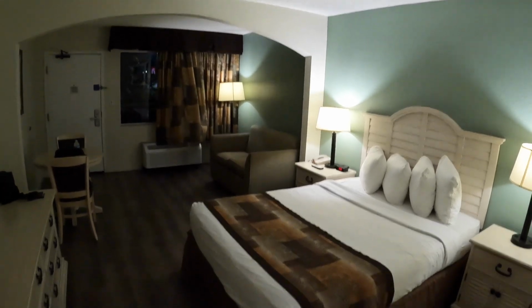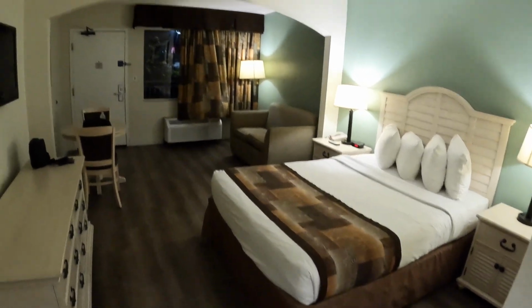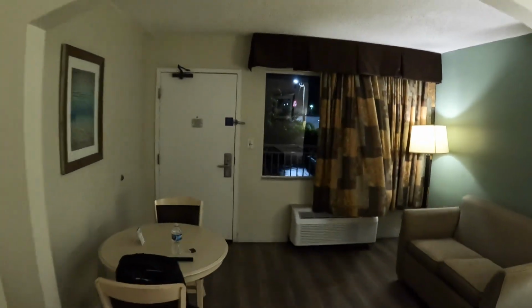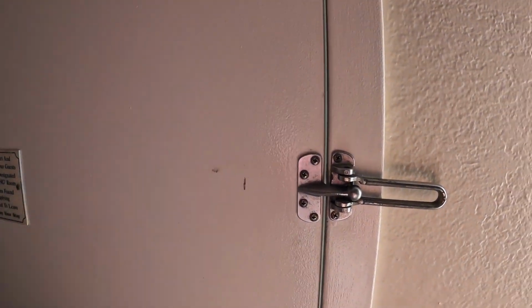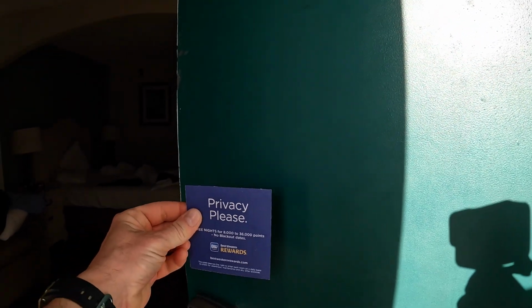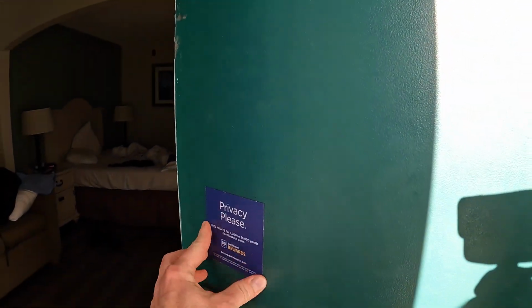I'm gonna stay here for 2 nights. As I'm gonna stay here for 2 nights, I'm gonna put it at the back of my door. At the front, actually.